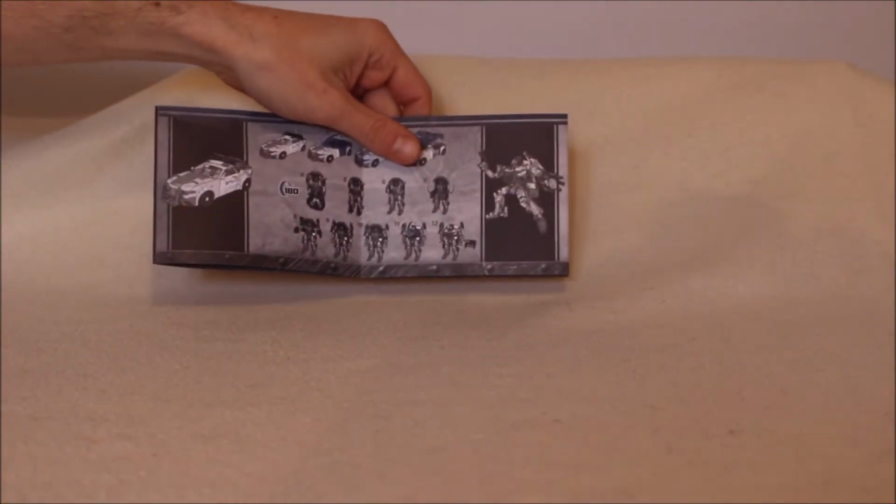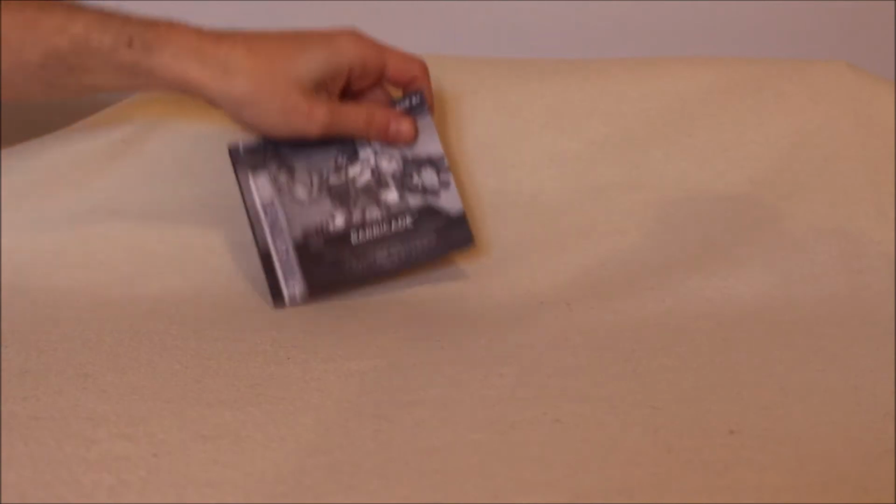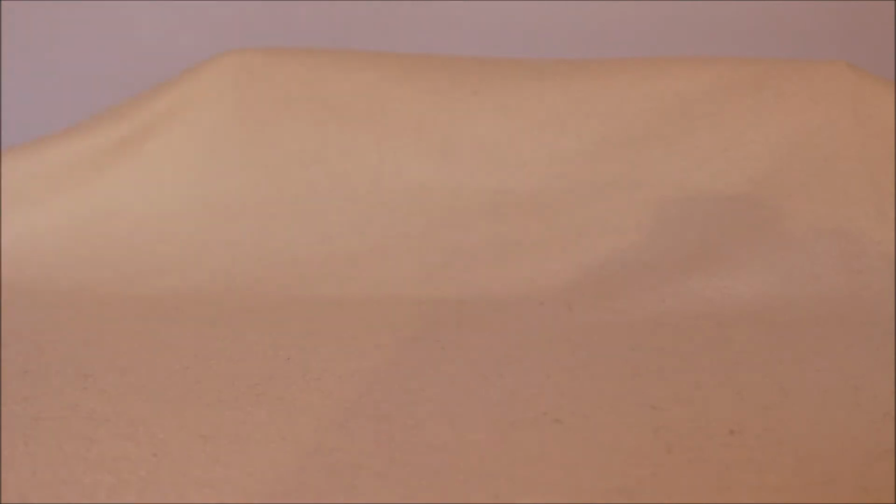I will say this, I do think that the instruction manual is kind of cool, because what you have on one side is him going from robot to vehicle, and on the other, though not as big for some peculiar reason, you have him going from vehicle to robot. So it shows both methods of transforming this guy. So I do dig that.